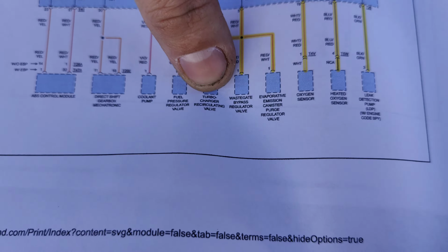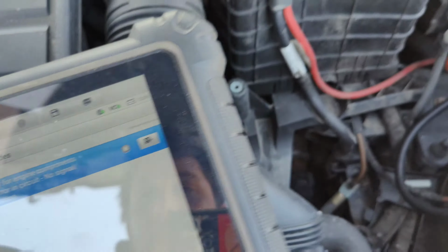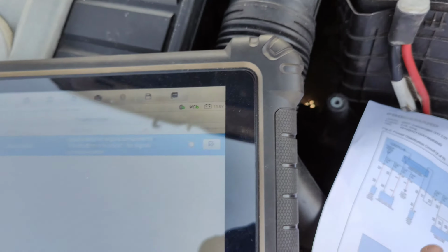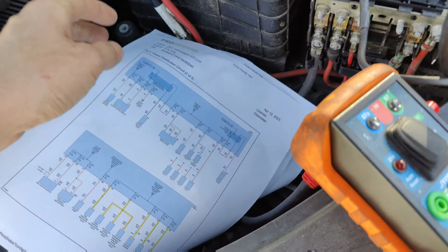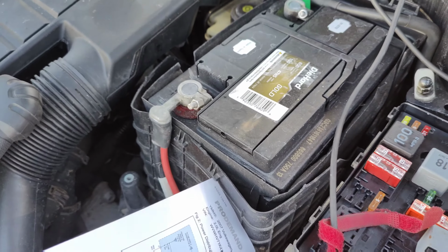Fuel pressure regulator, turbo circulation bypass valve, EVAP purge, oxygen sensor, heated oxygen sensor, leak detection pump. So there we go. Our only code right now is for the relay. So we can check these fuses, 6, 9, 12, and 11 right now.